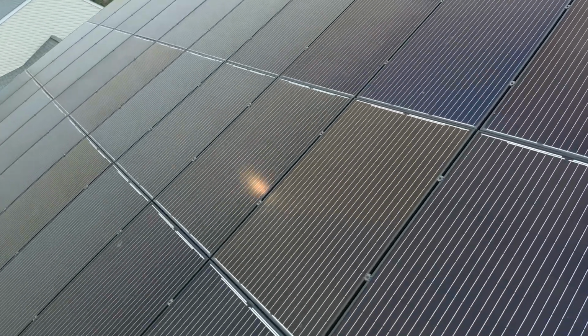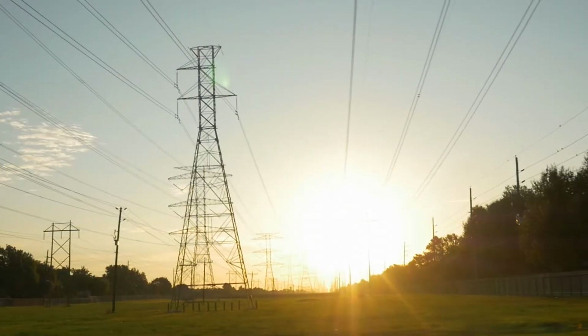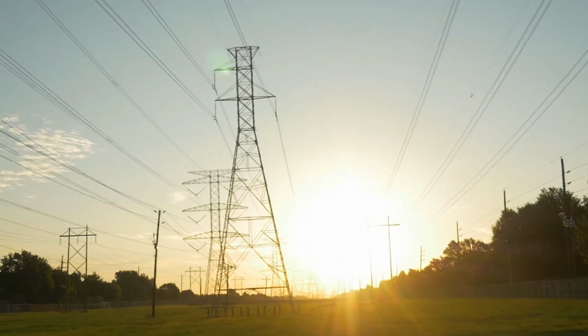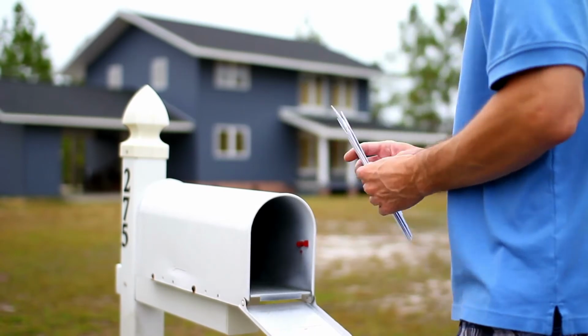It's a state incentive, and the state is paying you money for producing clean energy. Whether your home uses it or you're feeding the energy onto the grid, you should receive a check every quarter for the clean energy that you have produced.